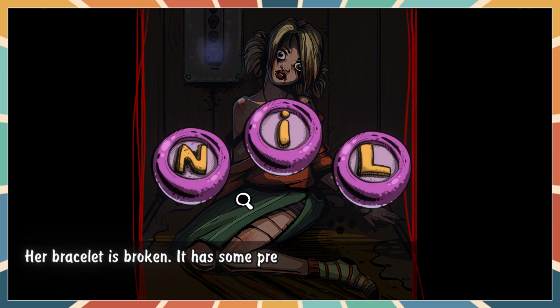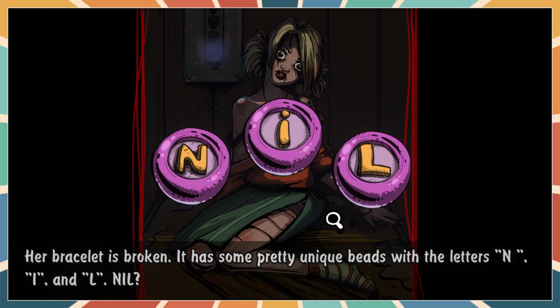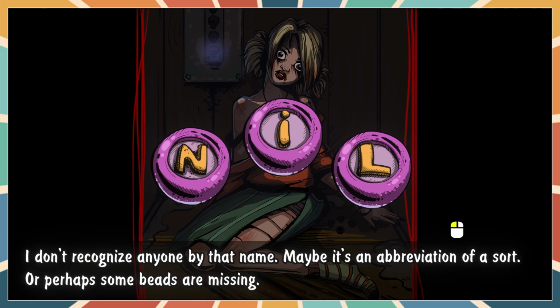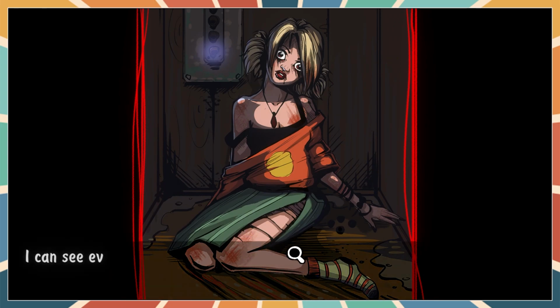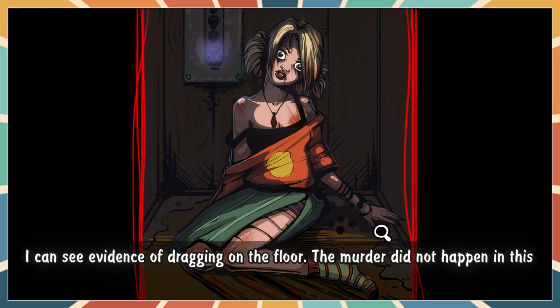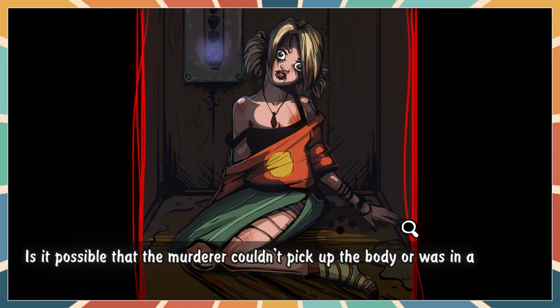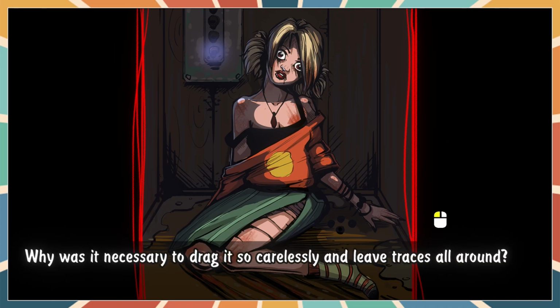Oh. Her bracelet is broken. It has some pretty unique beads with the letters N, I, and L. Nil. I don't recognize anyone by that name. Maybe it's an abbreviation of a sort. Or perhaps some beads are missing. I can see evidence of dragging on the floor. The murder did not happen in this elevator. Is it possible that the murderer couldn't pick up the body or was in a hurry? Why was it necessary to drag it so carelessly and leave traces all around?